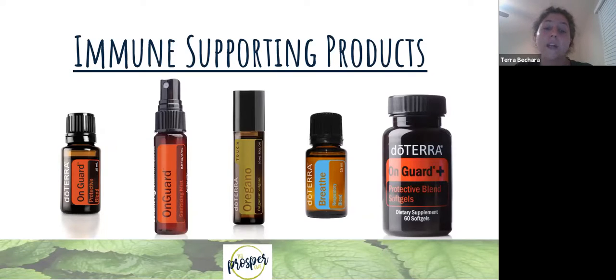So speaking of oregano, this form is shown here as a touch. This is a roller bottle. Anytime you see the word touch in any of the doTERRA products, it is diluted with coconut oil. So it's a little bit easier to roll on, to put on your skin, and it's less strong. But oregano does come in an essential oil form, pure form. That is what I would have my husband take, a drop under his tongue every day.